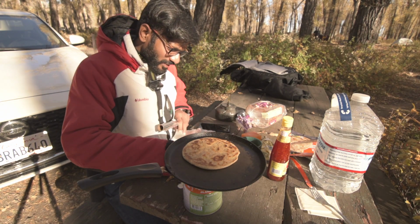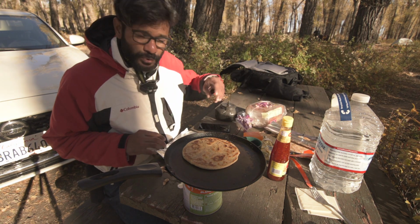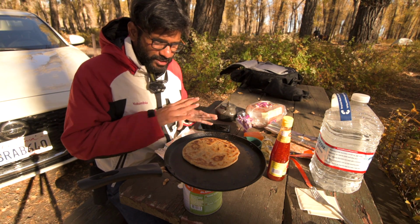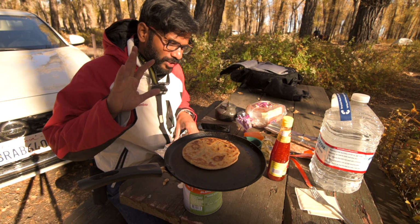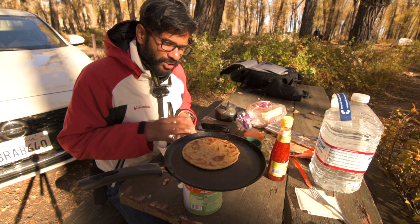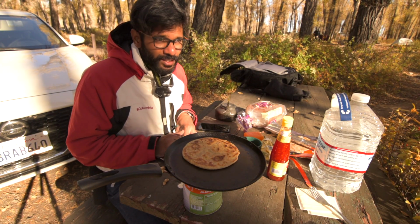This is day 4 at Grand Teton National Park, and today I went to Oxbow Bend for the sunrise. The mountain moraine's reflection on this Snake River was absolutely breathtaking. And in addition to that, there was this fall foliage out of this world. It was really beautiful at the dawn, and then once the sun came out and hit those fall foliage, it looked very amazing.